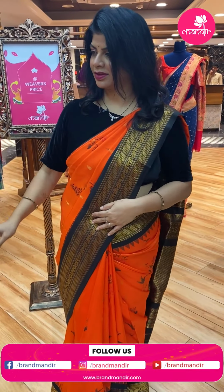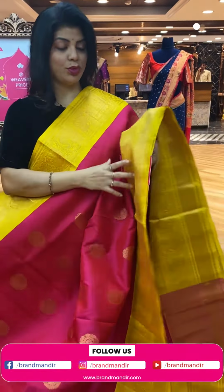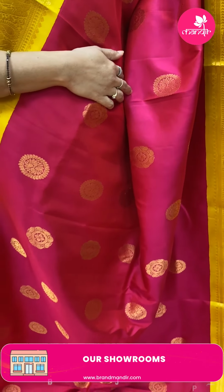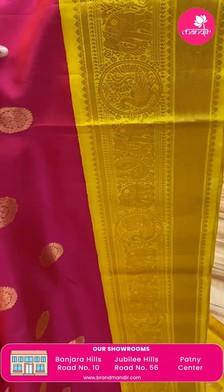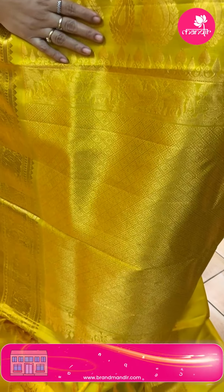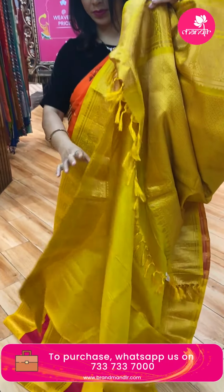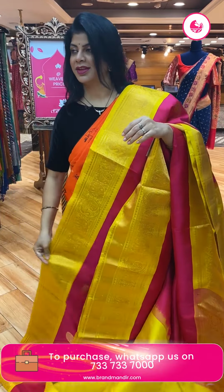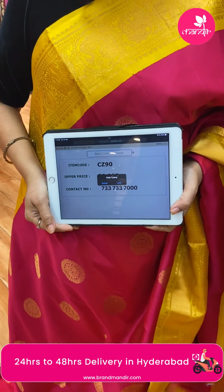Yes. Next saree. Wow. It's a pink color with yellow. Beautiful shade. All over floral buttas. Border is contrast kaddi with elephants and peacock border. Pallu contrast with cross checks and diamonds, paisleys and peacock borders. Blouse contrast yellow plain with border. Saree price 20,880, CZ 90 is the code.